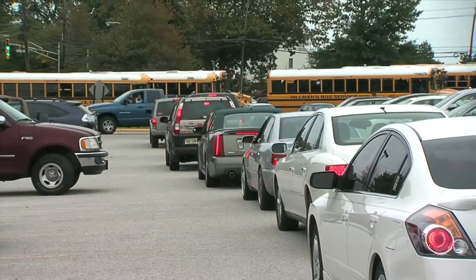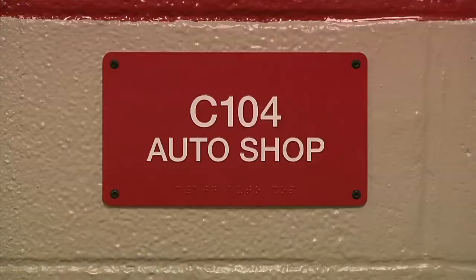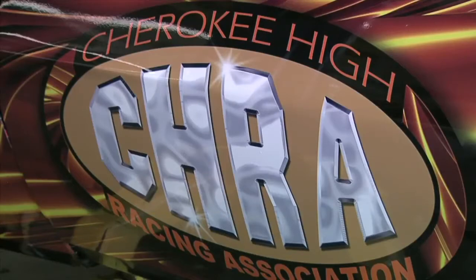At Cherokee, the end of the school day inevitably means a very crowded senior parking lot. After making sure that everyone leaves safely, John Fitzpatrick returns to the automotive classroom to meet with the students in the Cherokee High Racing Association.